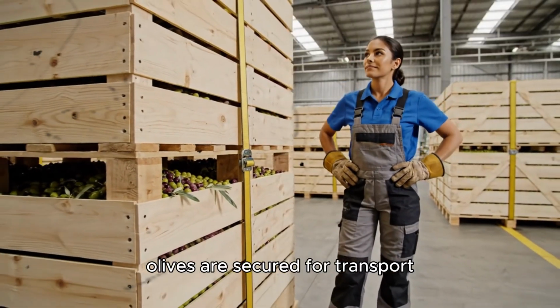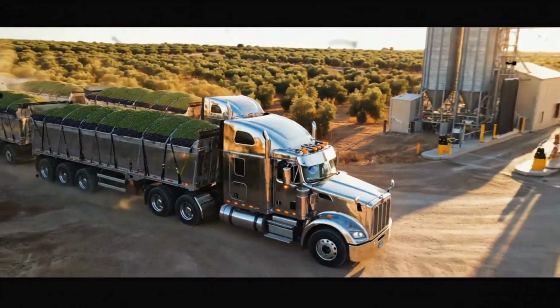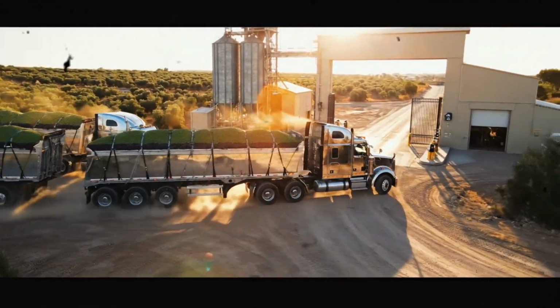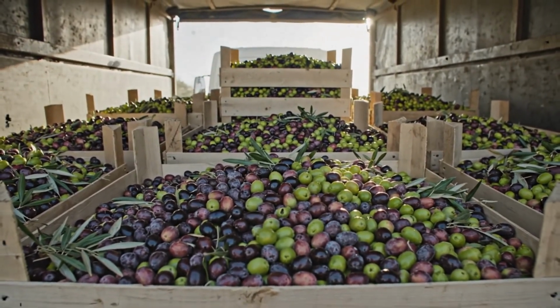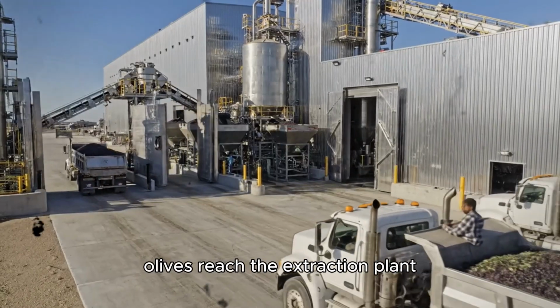Olives are secured for transport. Olives move in continuous flow. Every olive stays intact. Olives reach the extraction plant.